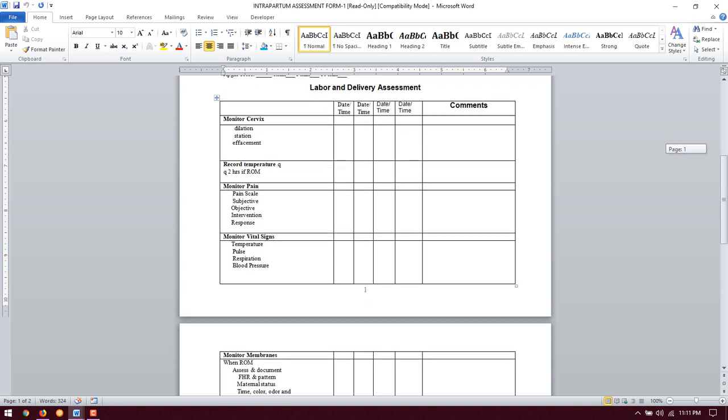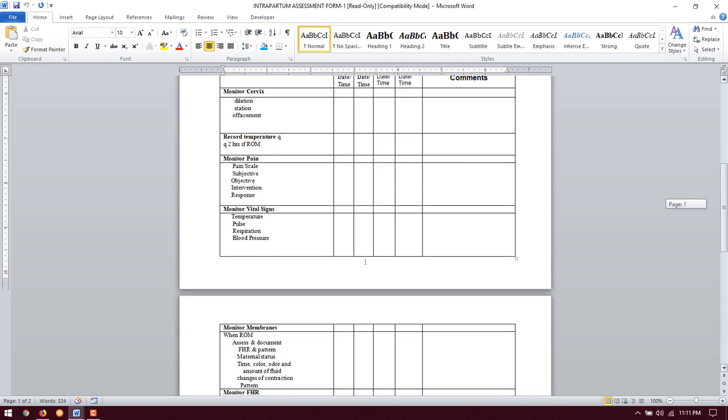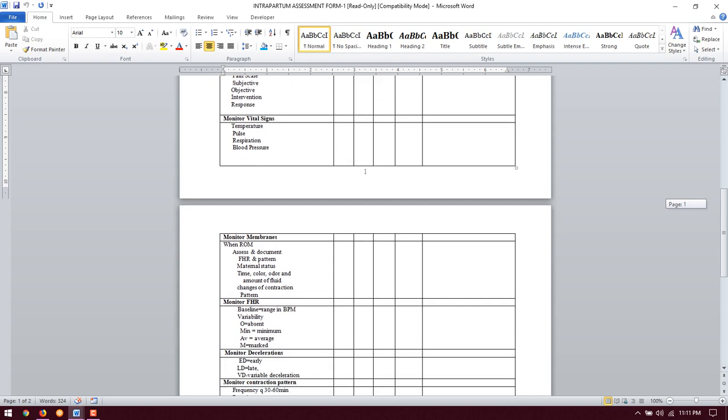Always make sure you're checking their temperature after their membranes have ruptured, because once their membranes are ruptured, any time that you are checking to see if they're dilated, or anytime you're anywhere near that area, mom's risk for infection goes up and up and up. On there, make sure you have the pain scale, or you're assessing their pain, and their vital signs.